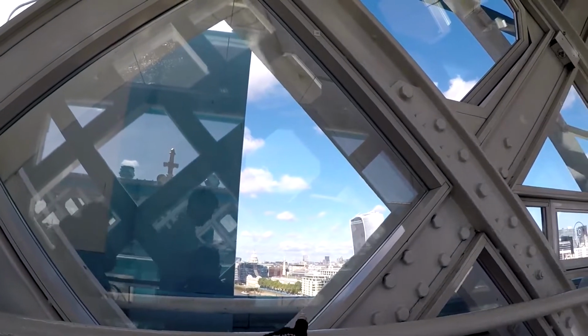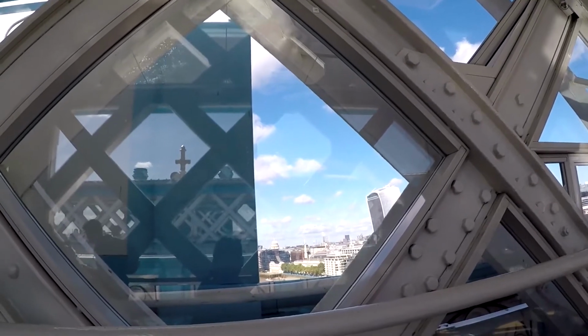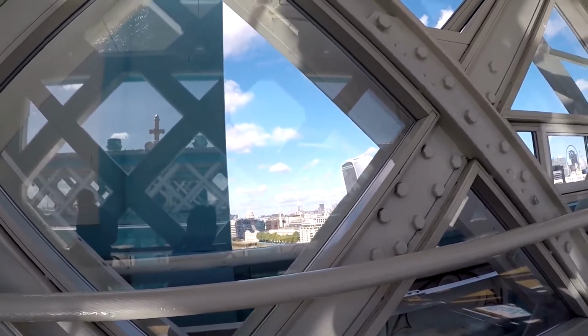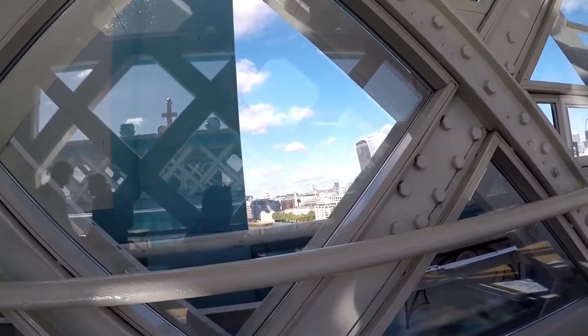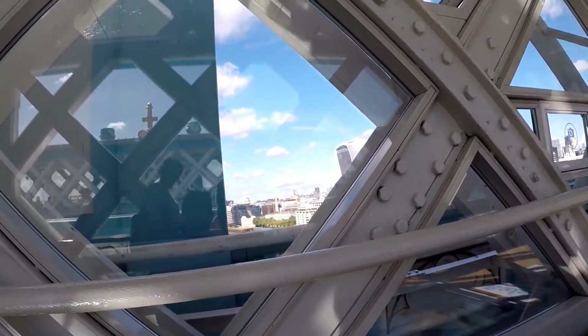That there is the Monument, which I think was a monument for the Great Fire of London, 1665, 1666. And again, St Paul's Cathedral there. The dome bit is the Whispering Gallery. You can go up that, but you have to go up steps. But it's actually shut today as we speak. You can go up that for an additional cost.